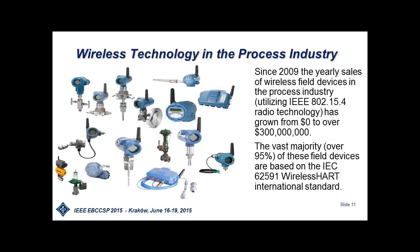So if you look at what's available today, most of your measurements that you would have in a wired environment are now available from multiple manufacturers that adhere to this WirelessHART standard. So you have the basic kinds of measurements, pressure, temperature, flow, level, but you have other things like pH. So just about any kind of measurement that you can get with wired, you can now get with wireless. And you can get it from multiple manufacturers. The adoption of this technology has really been surprising.